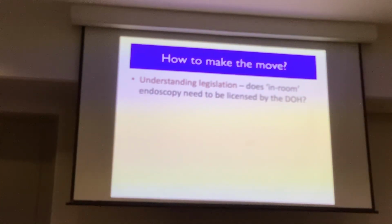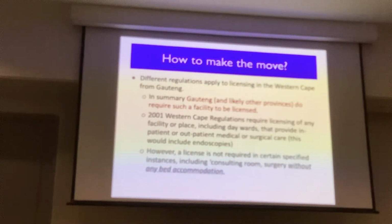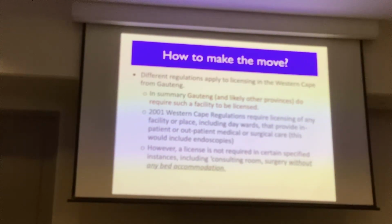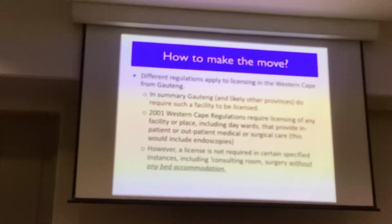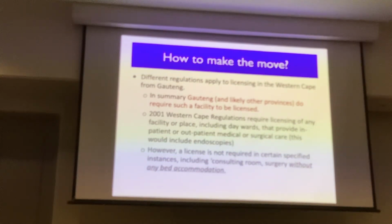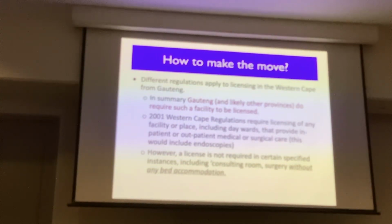However, is it actually a problem? And the Department of Health has actually made this quite clear. So I think it's important just to state that if you're practicing out of the Western Cape, the rules are slightly different. The Western Cape has had a gazetted change in the laws, where they can manage their own structures. But all the provinces outside the Western Cape, as far as I can see, require a license to practice sedation-related endoscopy procedures.